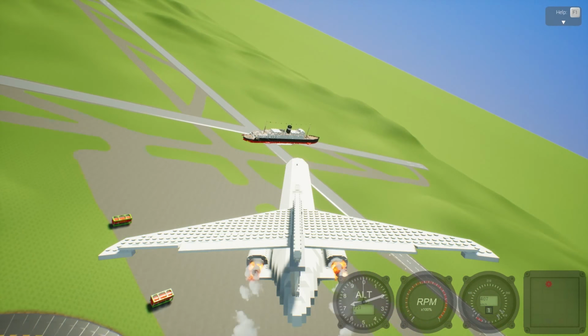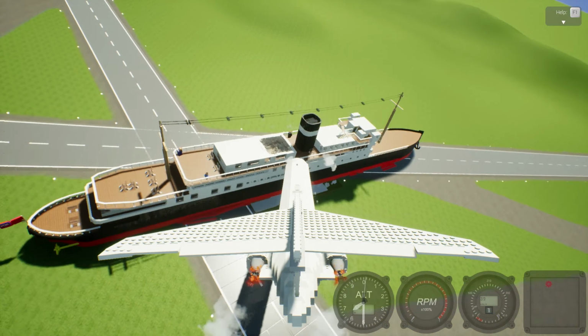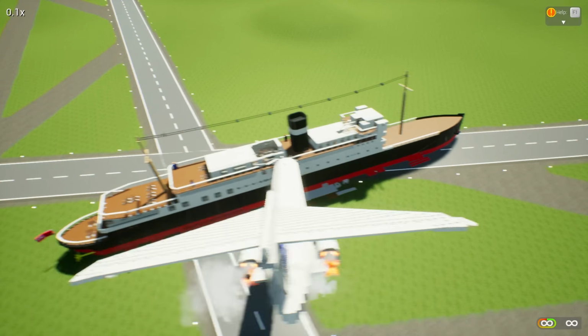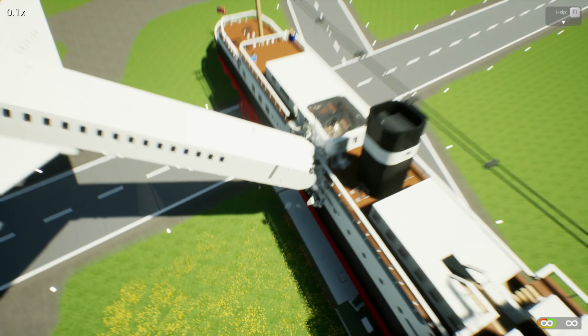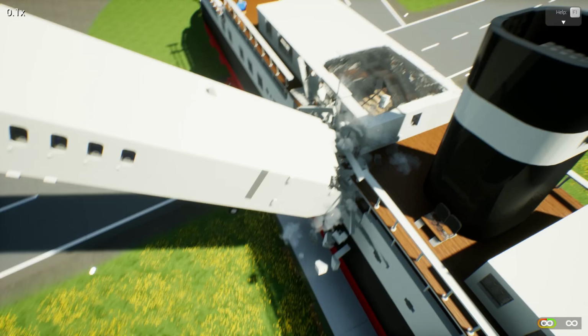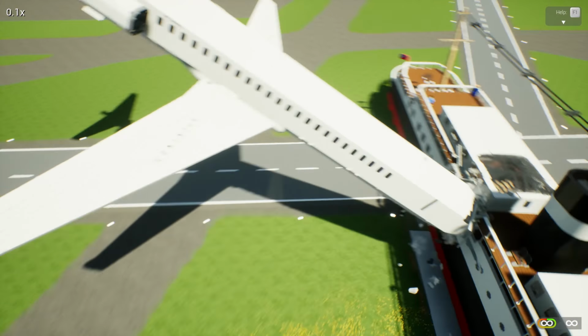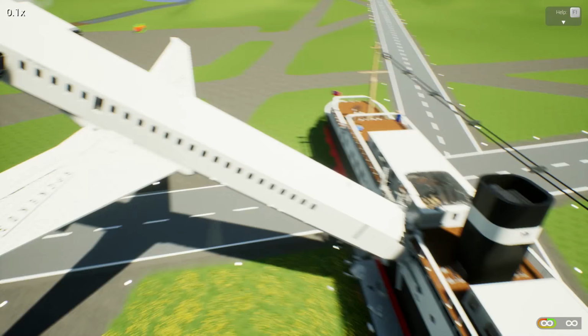300 kilometers, 400 kilometers per hour. Can the ship take it? Will Gray have a good vacation? There it is. There's the impact. Yes. The ship is completely invincible. Look at this. The plane smashing into the side, but the ship just stops it. It's like the most powerful football tackle stoppage I've ever seen in my life.